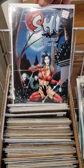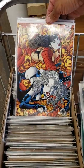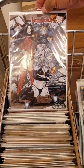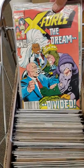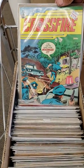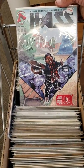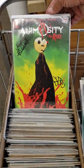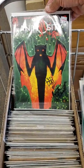She Poison Paradise for 10. Another Lady Death and She for 10. Another one. This is number zero, I think, for 10. X-Force for, what's that, 8 or something like that, for 19. Crossfire for 10. Haas for 5, number 1 is signed. Animosity, The Rise for 5. Animosity, The Rise is signed for 5.